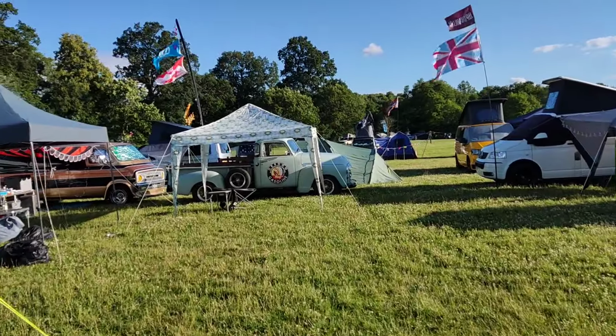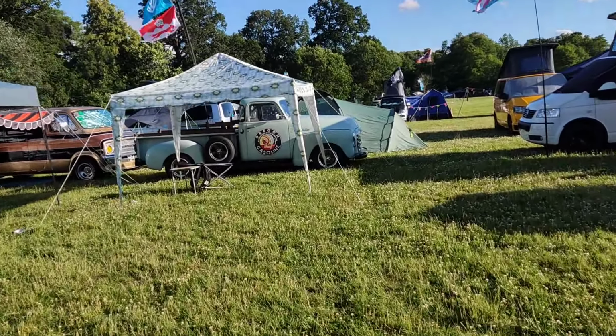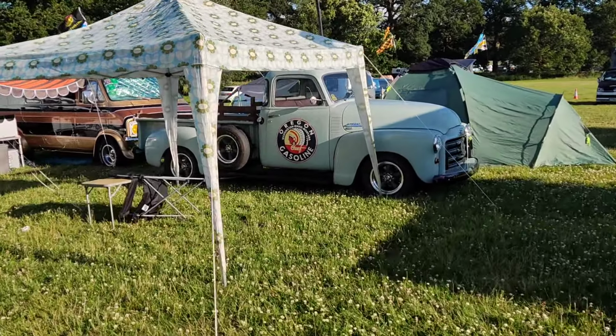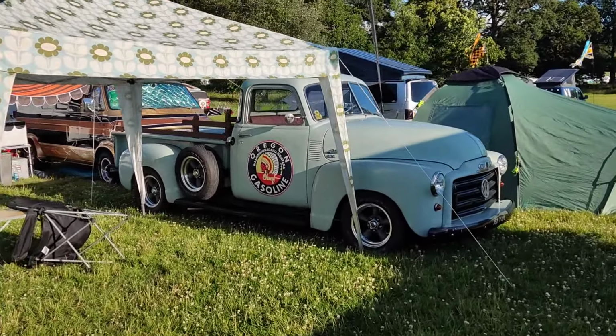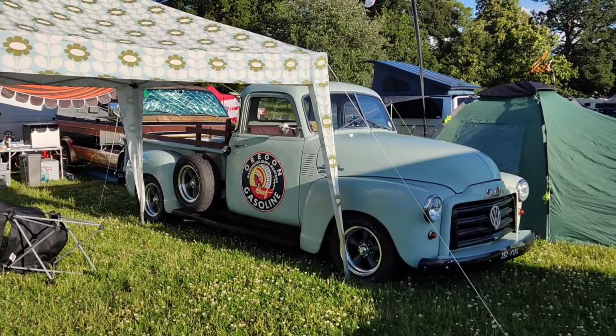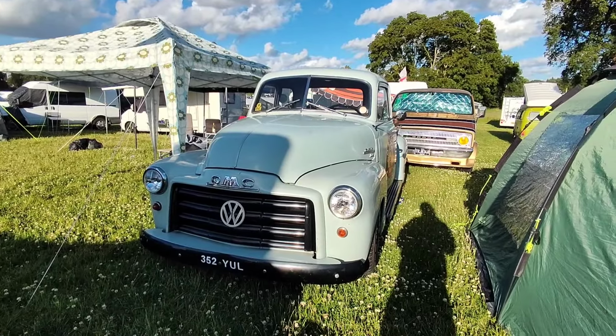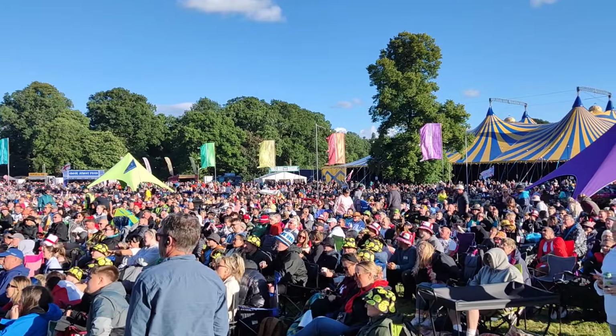Just spotted a nice, really old pickup truck. Just want to get up and film. Check out that. That's cool. It's got a GMC badge on it. The van behind it.